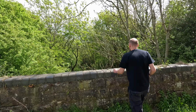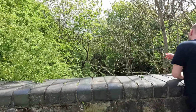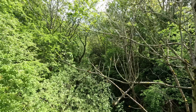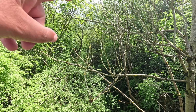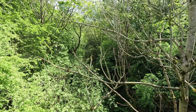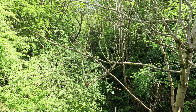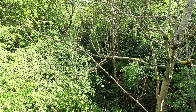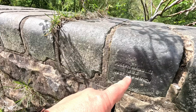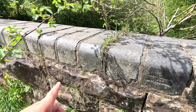And then this side looks better. Let's have a look over the other side then. If you look over there a bit, this side's the station, isn't it? Still, there's trees and that. And you can see the floor though down there, even though it's covered in nettles and stuff. But yeah, it's a long way down. 1893.